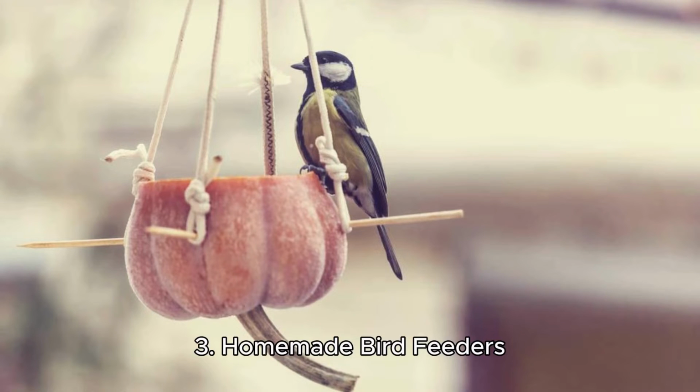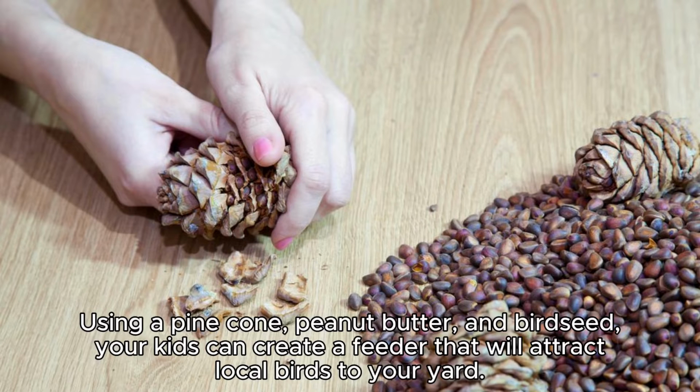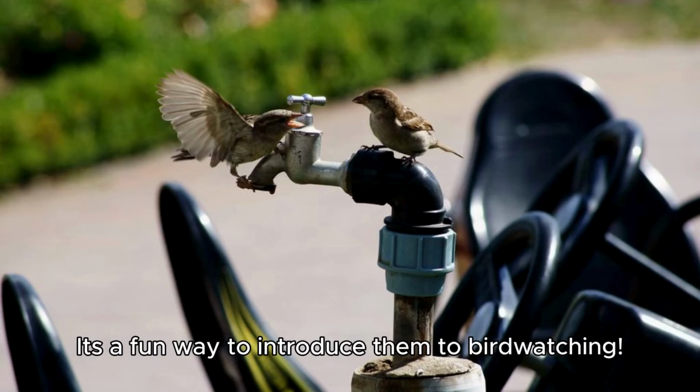3. Homemade bird feeders. Teach your kids about nature with this simple project. Using a pine cone, peanut butter, and birdseed, your kids can create a feeder that will attract local birds to your yard. It's a fun way to introduce them to bird watching.